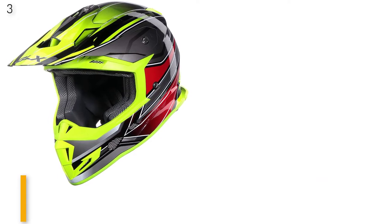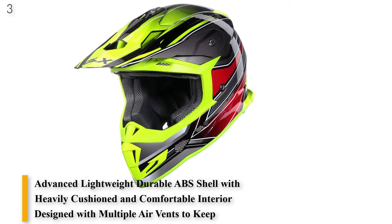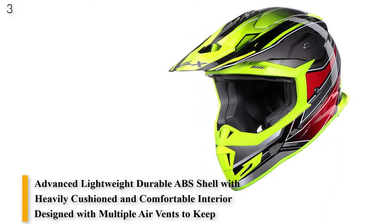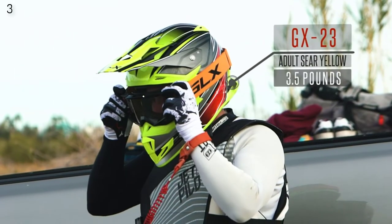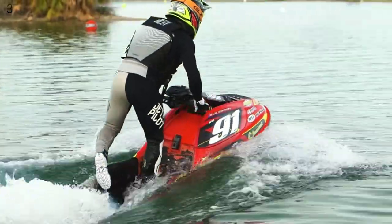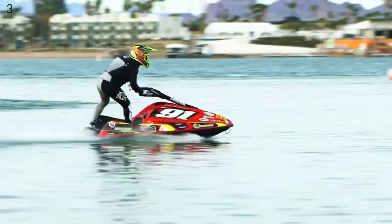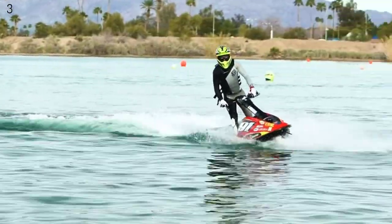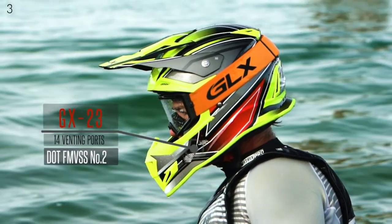The next is number 3. GLX Unisex Adult GX23 Dirt Bike Off-Road Motocross ATV Motorcycle Helmet for Men Women, DOT approved, impenetrable in safety, light in weight, and elastic in design to provide optimal impact absorption to exceed DOT standards. High-quality EPS liner material throughout the entire chin bar for enhanced impact absorption. An aerodynamic shell containing an advanced cooling system designed with 14 intake and exhaust vents in total to maximize airflow. Multi-density EPS liner yielding advantageous cooling passages throughout the helmet itself.